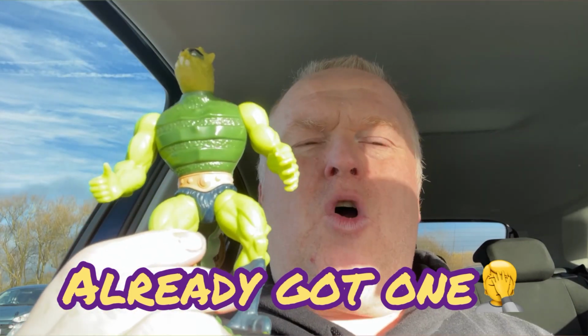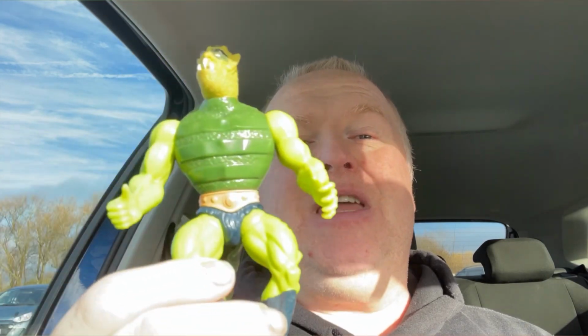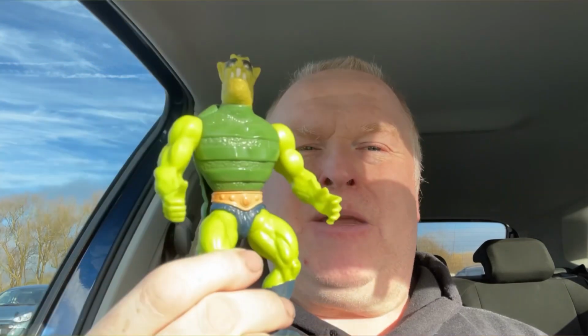Anyway, we've got this guy. This is Whiplash. Again, really hard figure to get a hold of, nice condition. Most of these figures do not come with accessories, but I can live with that because they're older figures. And as you'll have seen in my older toy collecting video, I'm only buying from toy fairs now. I'm not going on eBay to pick this kind of stuff up.